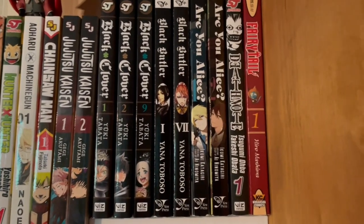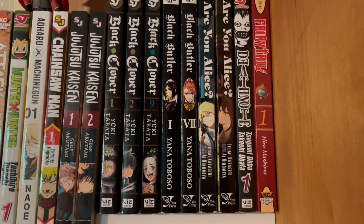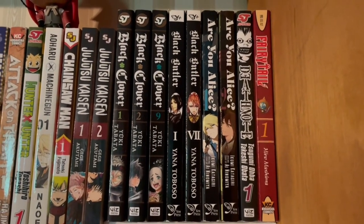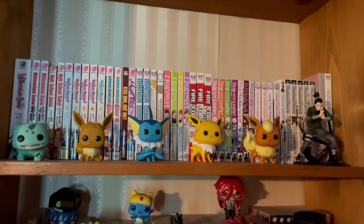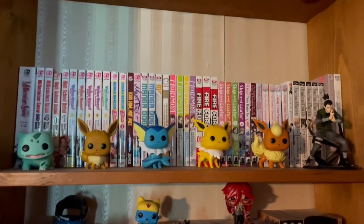We have Death Note Book 1 and Fairy Tail Book 1. I am sure neither of these series have to be addressed. I mean, it's Death Note and Fairy Tail for Pete's sake. Here is an overview of my topmost middle shelf. As you can see, I have my Pokemon Pop figures and Shikamaru Nara figurine.